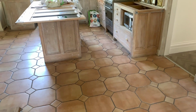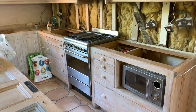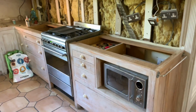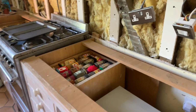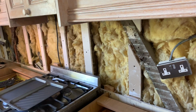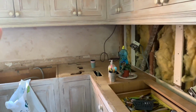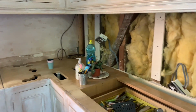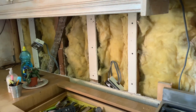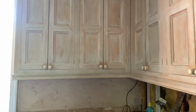This is the current state of the kitchen with the old floor. We've taken all the worktops off, and I forgot to do some videos before we took it off, but it was a horrible blue one. It was good quality, but it was the wrong colour, and the previous owners put some blue brick tiles all along here and behind the old sink. They were lovely, but they were just the wrong style, wrong colour for what we wanted, which was a shame because they'd have probably been lovely in a bathroom.